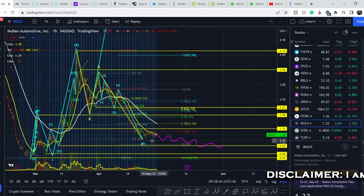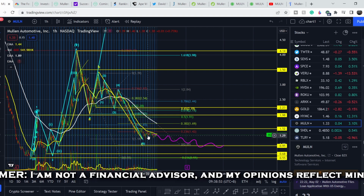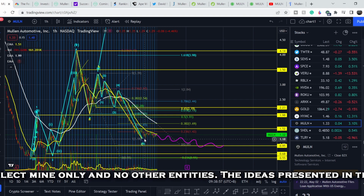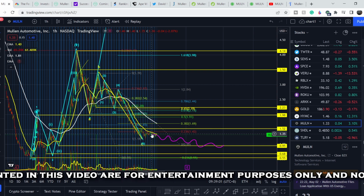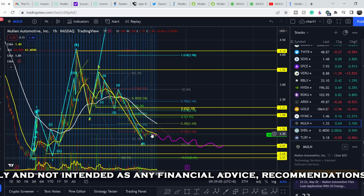So let's start with the price chart. I made my previous video right here, and I told you that we have to have a bounce right after we completed the 5-wave structure inside the C wave. And if that is the case, from the technical standpoint, we should have a bounce. But on the other hand, we have a lot of bearish pressure from the fundamental standpoint on this asset.